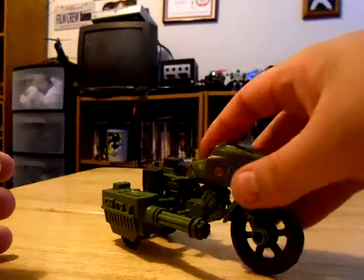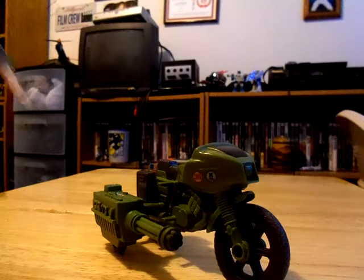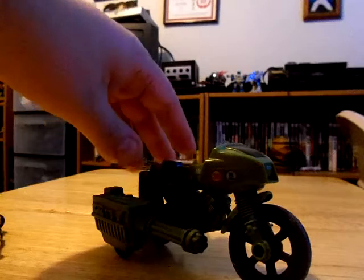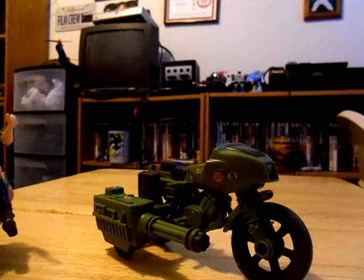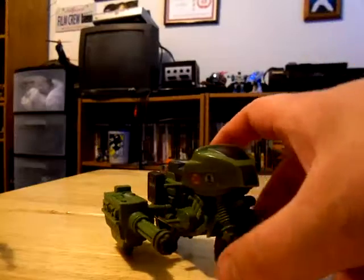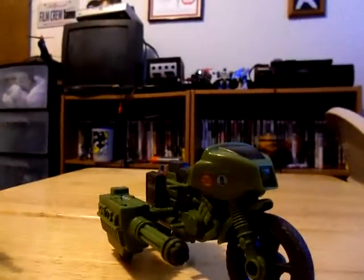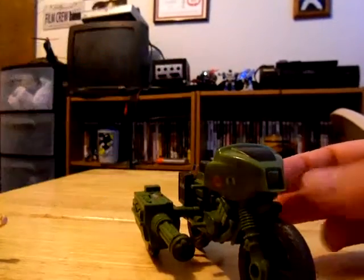Now we're going to focus on his vehicle, which is the GI Joe RAM. RAM stands for Rapid Fire Motorcycle, which I don't know where they get the F at, but that's what it stands for. This is a real classic because this is one of the first vehicles ever made, and for a time, this is quite good.